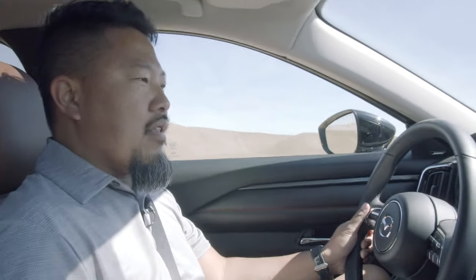So we're going off-roading today in the Mazda CX-50. We've seen and tested the on-road capability. Now we're going to see what it can do off-road. Clearly we're not going to be doing bouldering or anything like that, but for what this is, you get a lot of capability, so I've been told. So we're going to go through it, have a little fun.